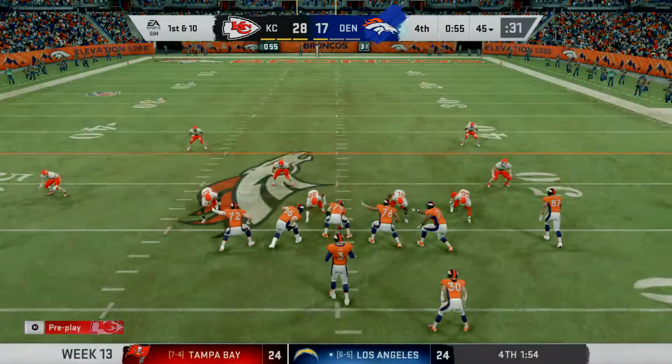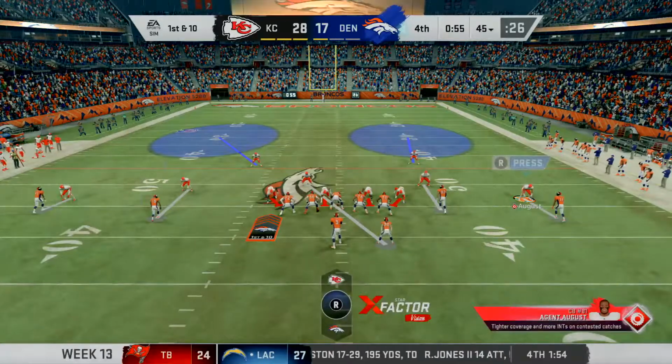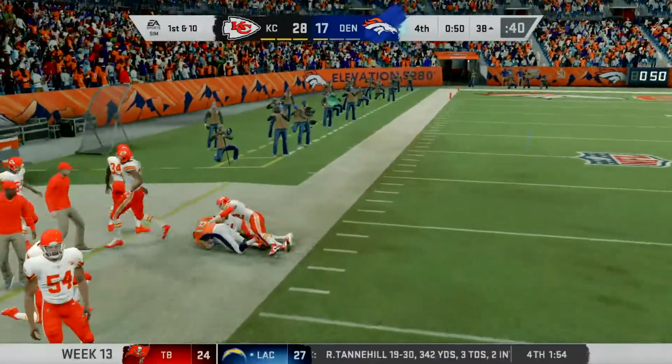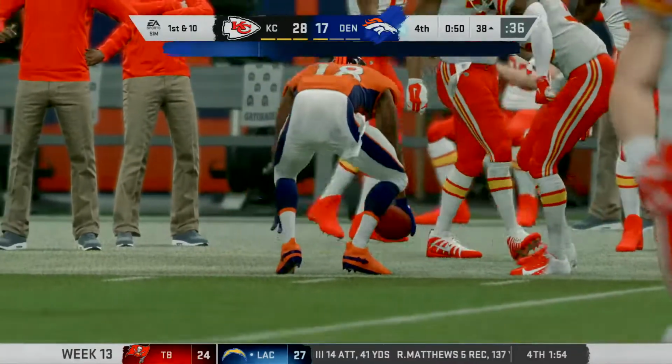On 1st and 10, Lock throwing the out route incomplete. It's Cobb. 17 yards for the Broncos there as they got themselves a first down.